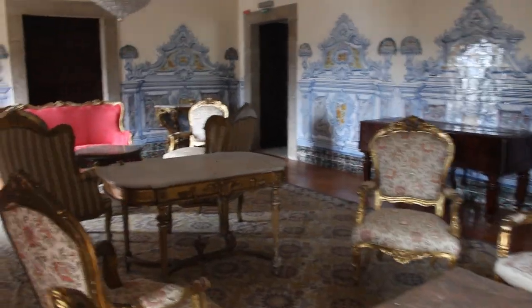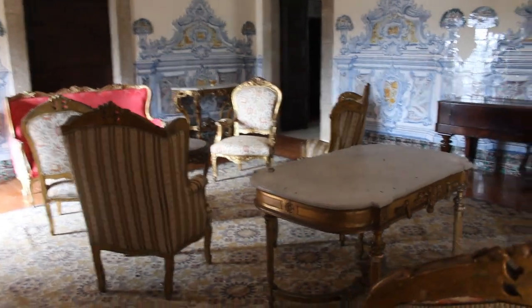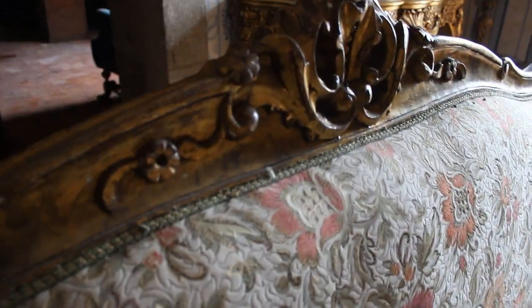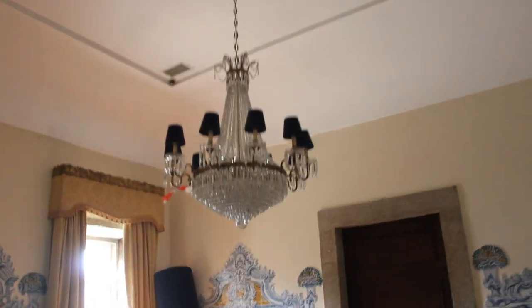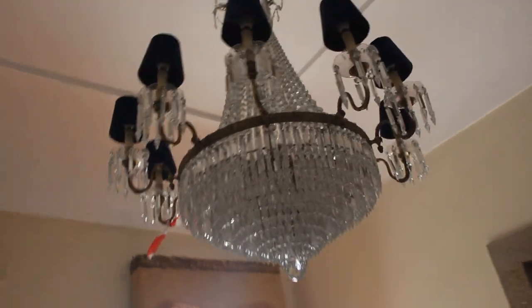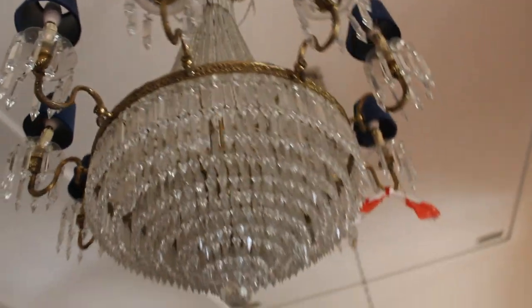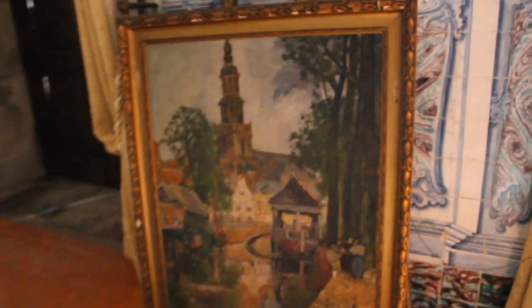So I'm gonna start off in this magnificent, I don't know what to call this, but dinner room, hangout, living room. Yeah. Look, Portuguese style everywhere. And these benches are crazy. Take a look at the detail. I'm just amazed. And take a look at the chandeliers. Take a look. I'm just amazed by everything.